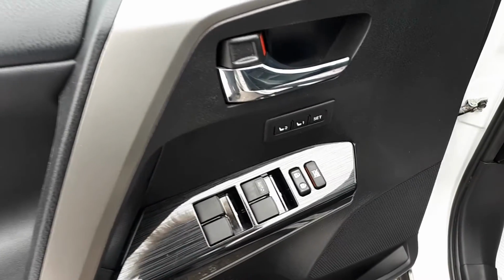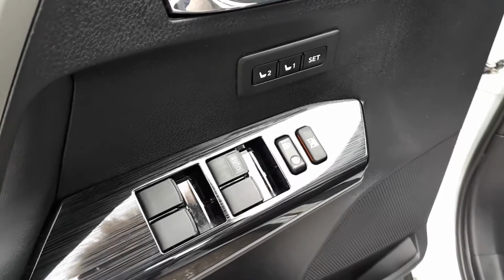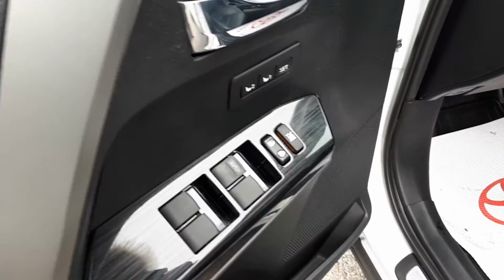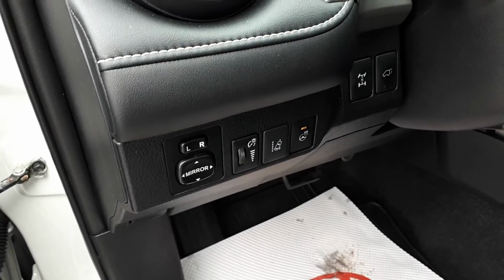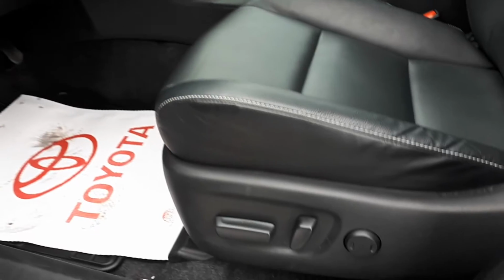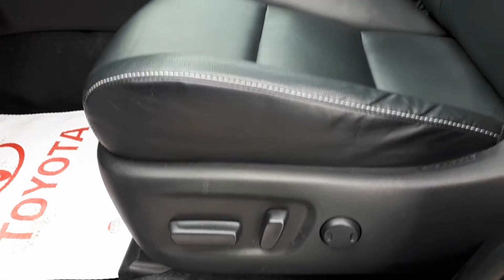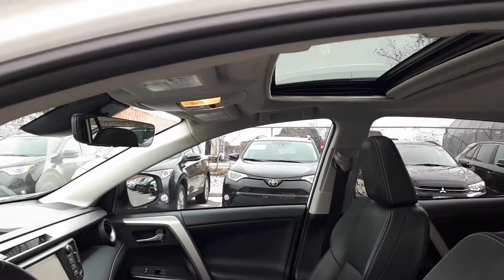Starting with the driver's side door, this vehicle has memory seat functions for two different drivers, power locks and windows with an automatic driver's side window. On the dashboard, there's the power mirror, heated steering wheel, and tailgate controls. This vehicle also has power seating and lumbar support with full leather interior, plus a sunroof up top.